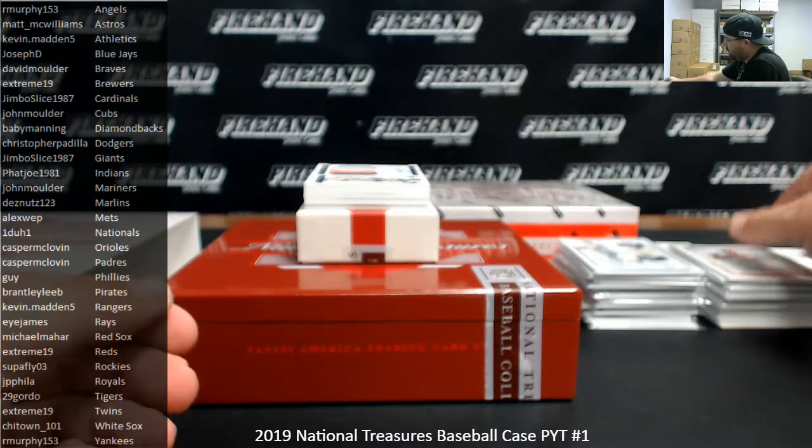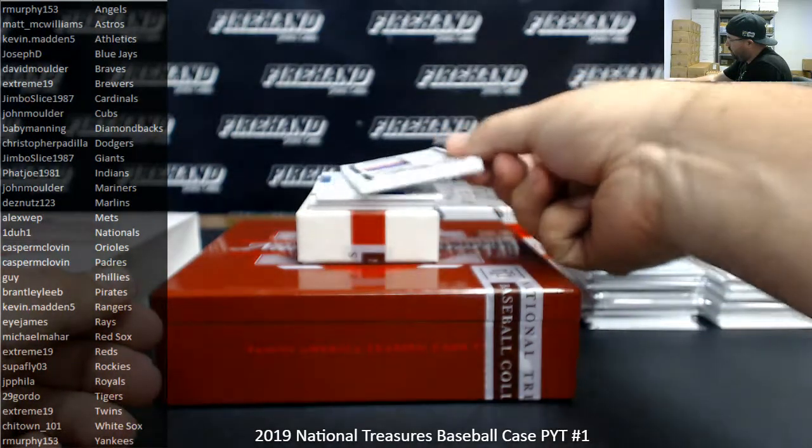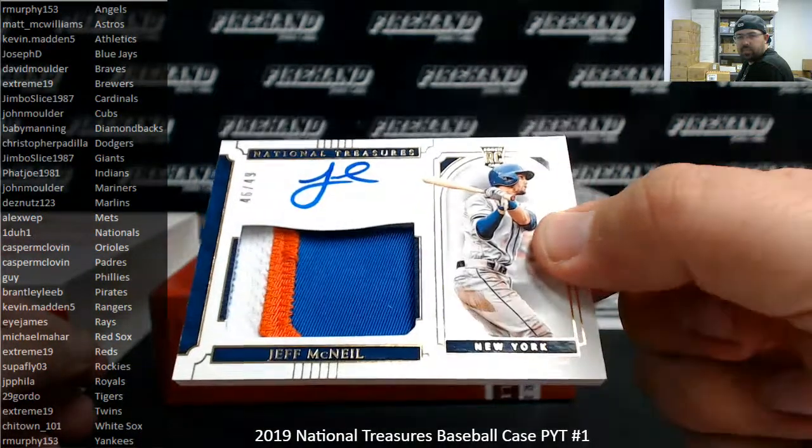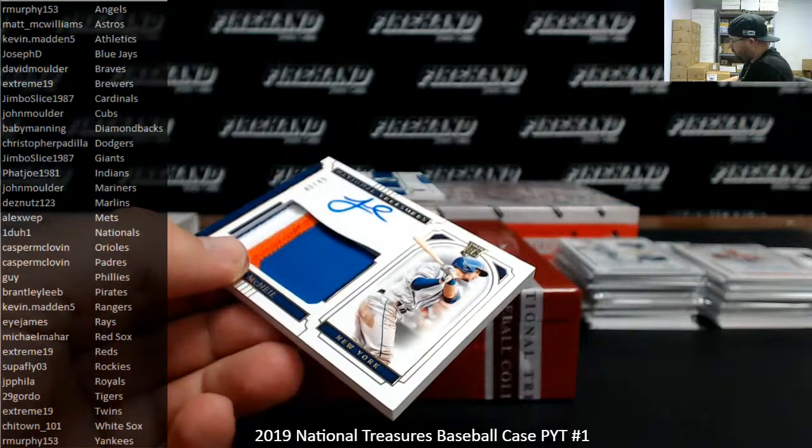Got a rookie patch auto gold number to 49, Jeff McNeil, New York Mets. 46 of 49. Going to Alex Wepp.